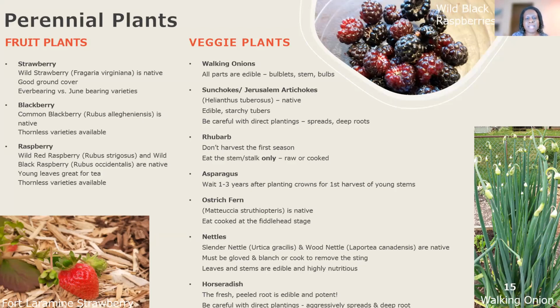If we look at veggie plants, one of my favorites are walking onions, and I have those pictured in the lower corner here. I love walking onions for a lot of reasons. The first of which is that all parts of it are edible, from the bulblets that form at the top to the stem to the bulbs. They all have some nice onion flavor to them. They are a super low maintenance, easy to take care of plant. So they're not fussy. And then also as well, they grow throughout the year for the most part, unless there's literally snow on top of them or a super hard freeze.